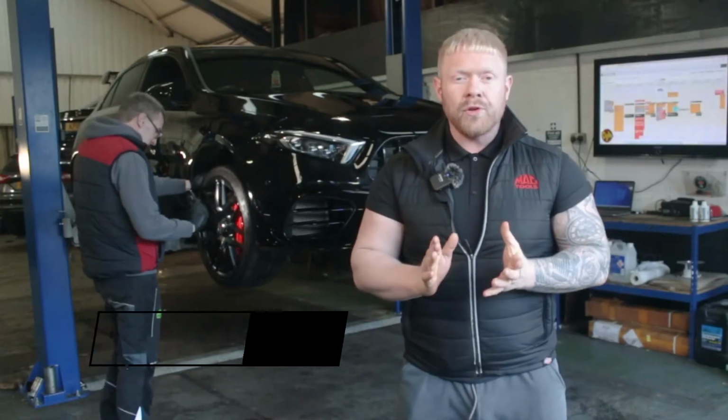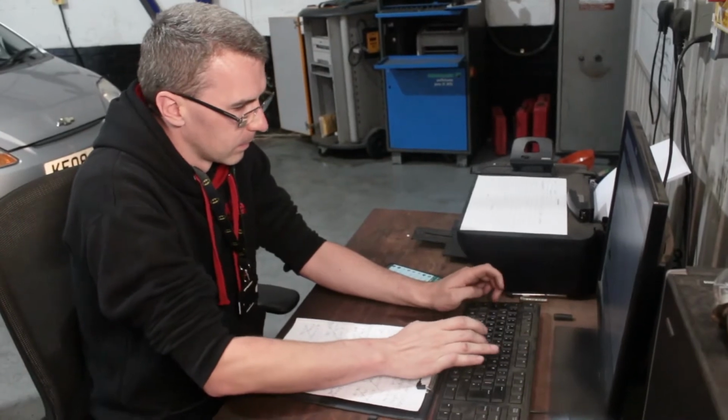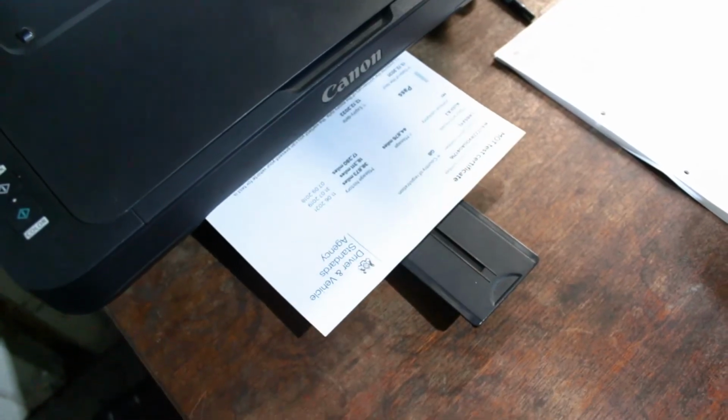Every one of our cars undergoes a 128-point vehicle inspection by our team of experienced technicians. Any items that aren't up to our approved standards, we rectify and replace with manufacturer approved parts. We also service every car and put a fresh MOT on, ready for its next owner.